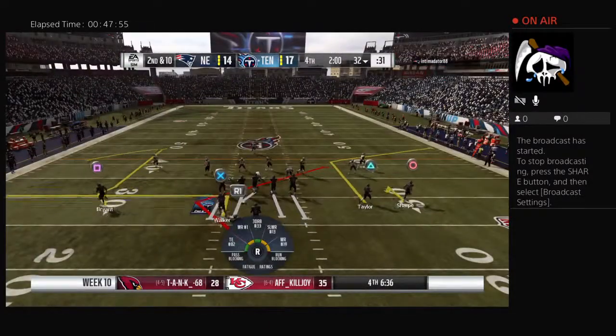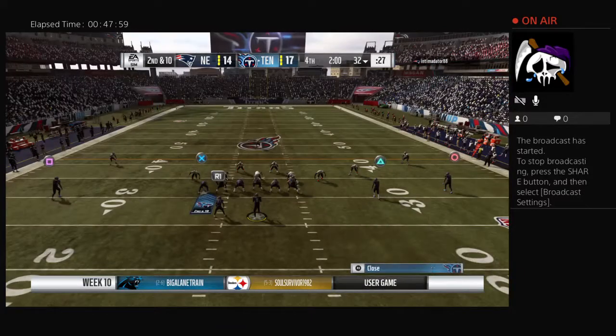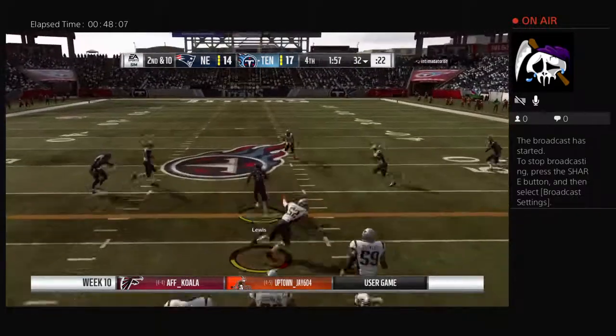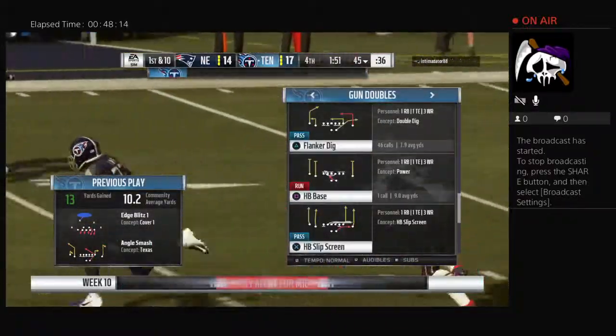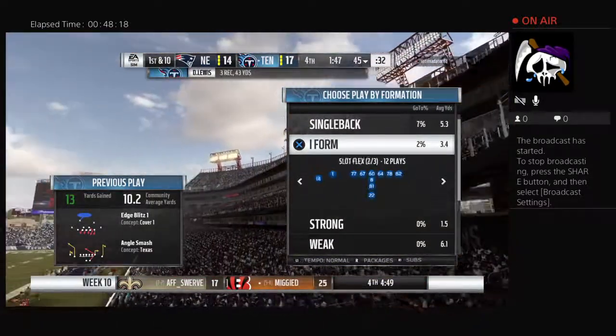On the doorstep as they come up second and 10. He's more of a Madden player, not the football knowledge type. Now a second down throw for Mariota. Now he'll dump it underneath to his running back, complete.